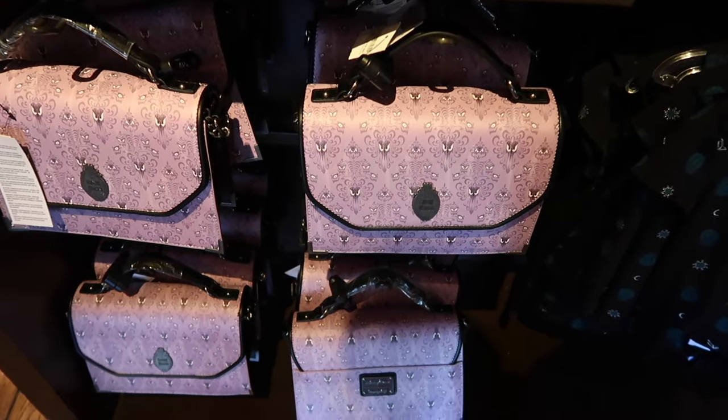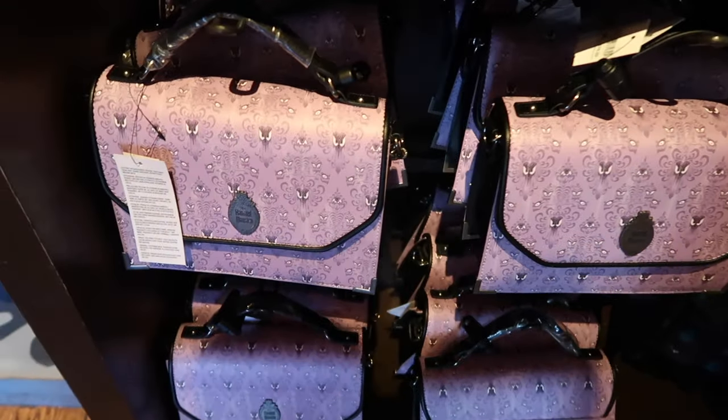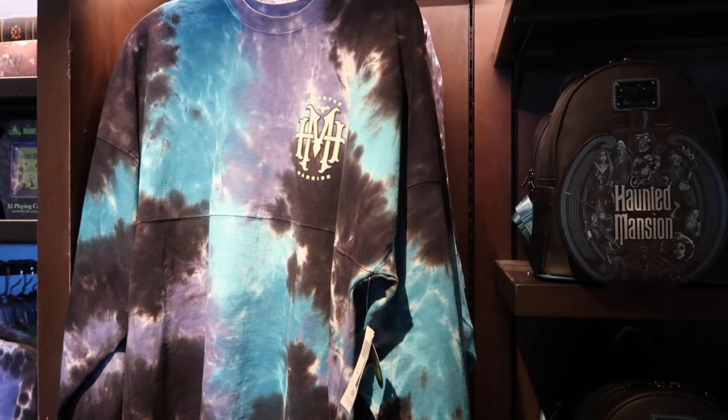Just finished Haunted Mansion. It was really good. I feel like I'm finally getting the hang of the Disney Genie system right now. So I've got another one for my mate, as I said before. It should be really fun. But first, I'm going to check out the gift shop for Haunted Mansion. I love all merchandise with the wallpaper. It's so cool. This spirit jersey is also really great.